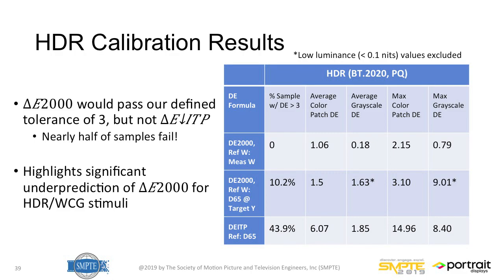So now for HDR results. This is where we saw a lot larger errors. With ΔE2000, we also didn't see any values over 3, our threshold. But with the ITP ones, close to 50% of the patches were over 3.